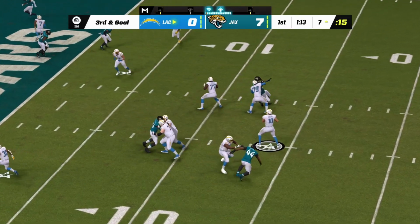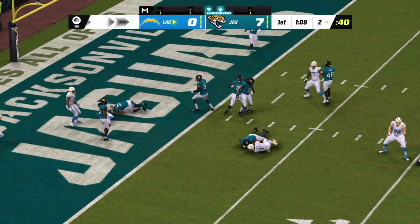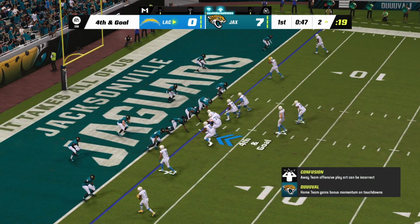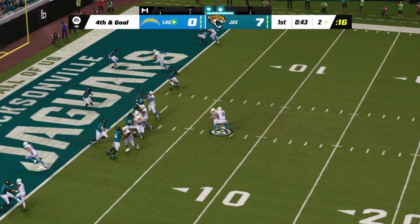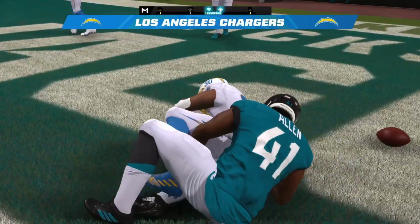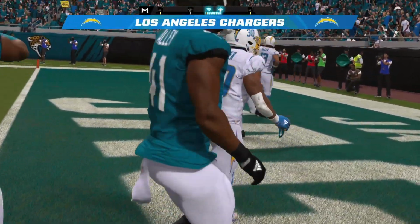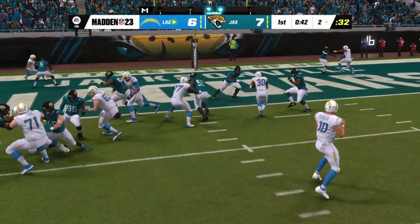Now Herbert, third and goal. His pass caught at the 4. Limiting that and keeping him from a first down. Yeah, stopped him in his tracks. They'll run for it with Eckler. And he is into the end zone. Touchdown, Los Angeles. Austin Eckler taking it in from 2 yards out.